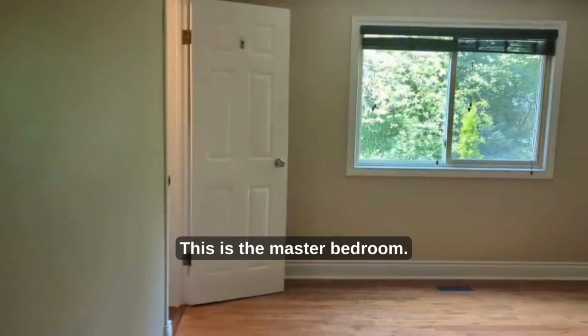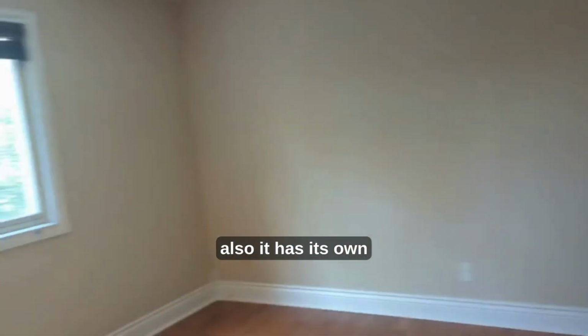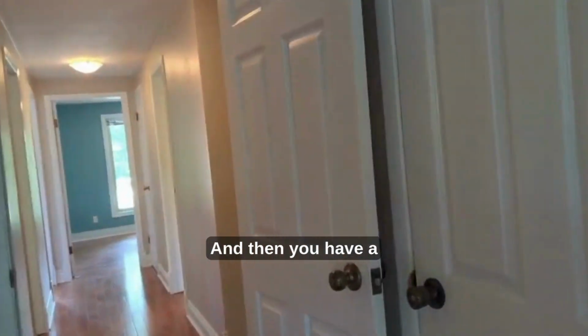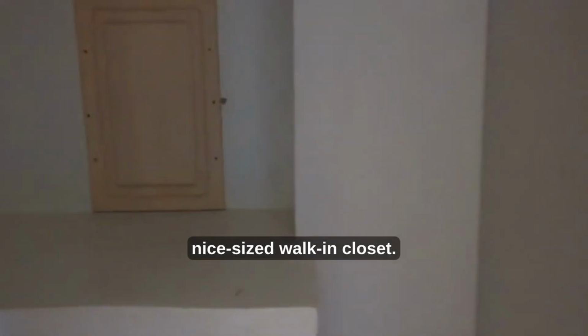This is the master bedroom. It's very large, and also it has its own washroom. It's a full washroom ensuite, and then you have a nice size walk-in closet. Okay, you have plenty of room for all your stuff.